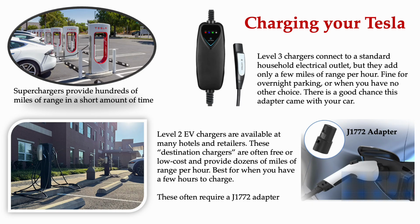Set your arrival energy to a buffer you are comfortable with, especially when your destination is remote. Range anxiety is natural, but it gets much smaller when you have a plan A, a plan B, and the right adapter.